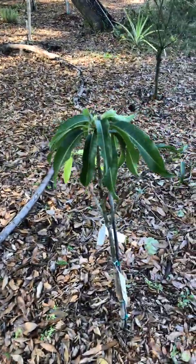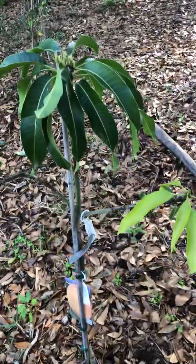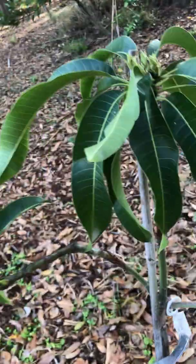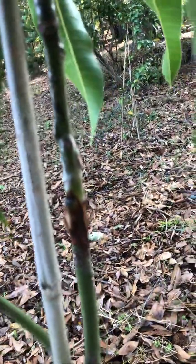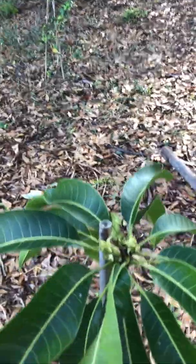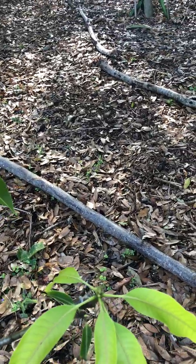Here we have, this was a Valencia Pride mango that a friend gave me, and I already had a big Valencia Pride, so I decided to use it as rootstock. So I grafted, you can see the graft right there, and there, and there. So I grafted 2 Bailey's Marvel scions onto it, and they're flowering already. This was last year I grafted it, and an Orange Sherbet. So that's flowering as well. So maybe I'll get to taste one of those mangoes this year.